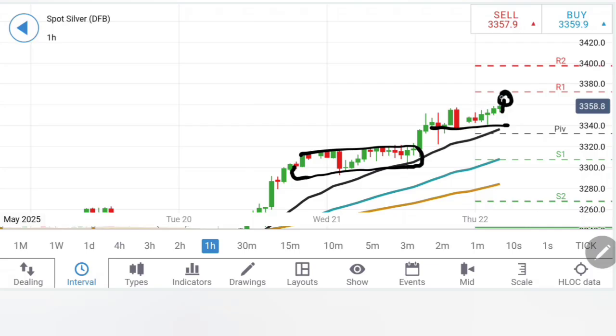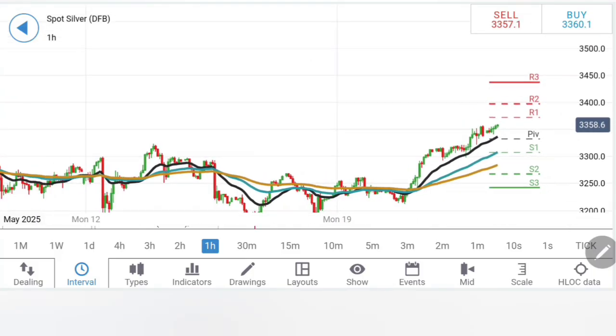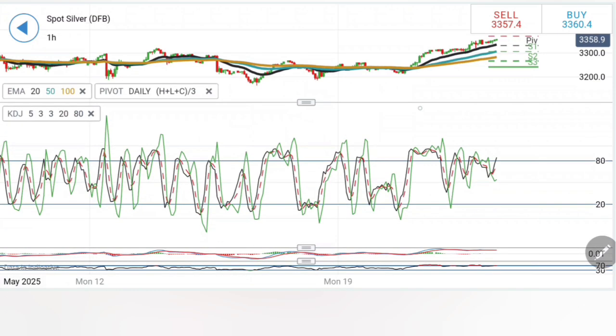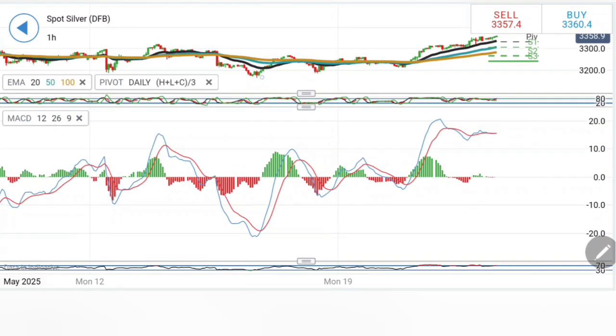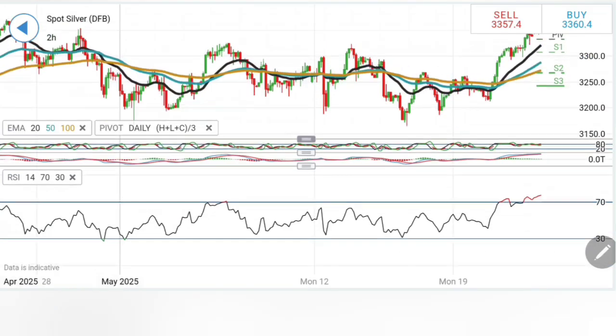Once it reaches 33.70, 75, we can aim for $34 levels. And beyond 34, sky is the limit. It's a breakout. It might try to deliver stronger moves. Moving averages, trading with divergence, is staying bullish. Stochastic rising, the MACD almost flat and it's at the top as well. RSI is just entering into the overbought zone.